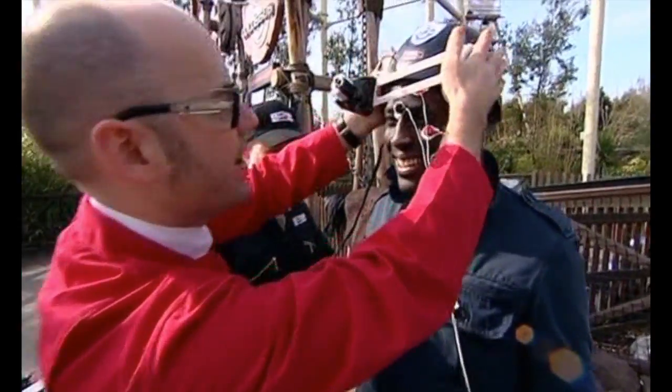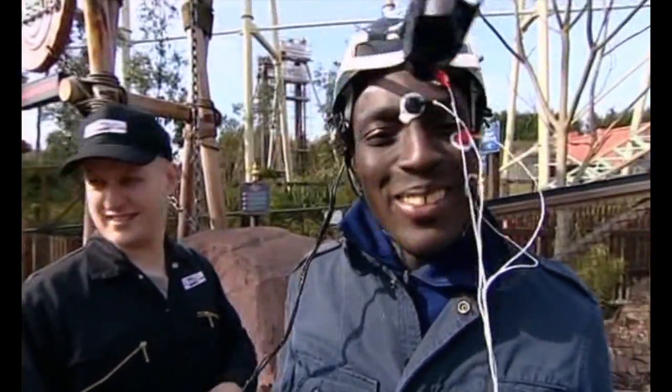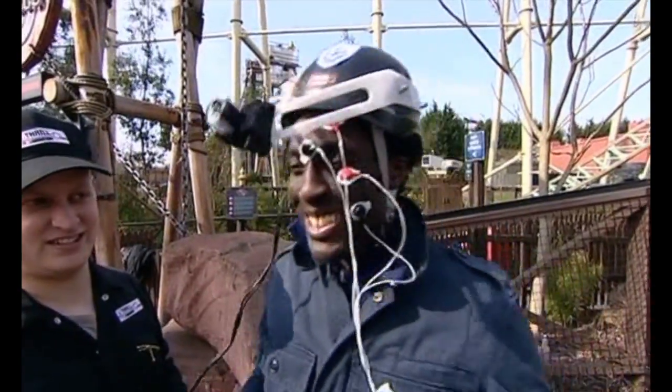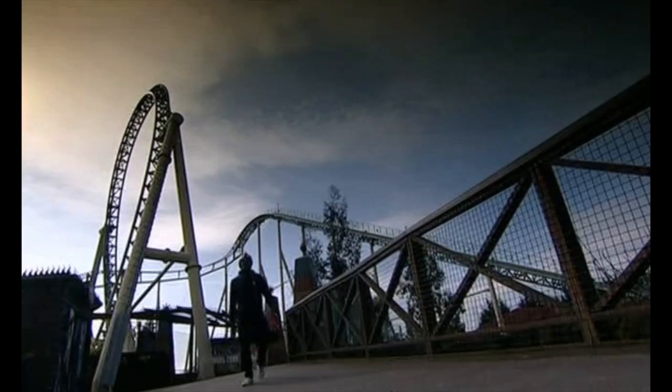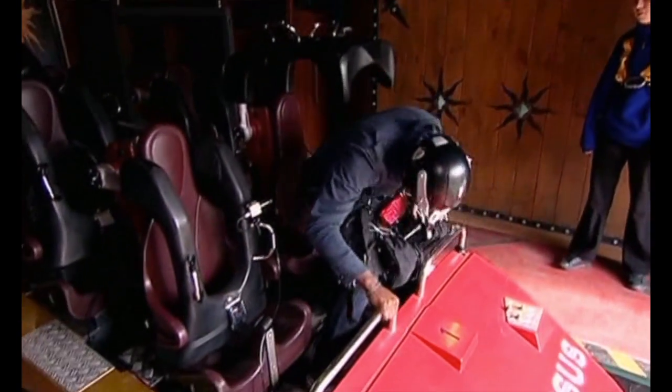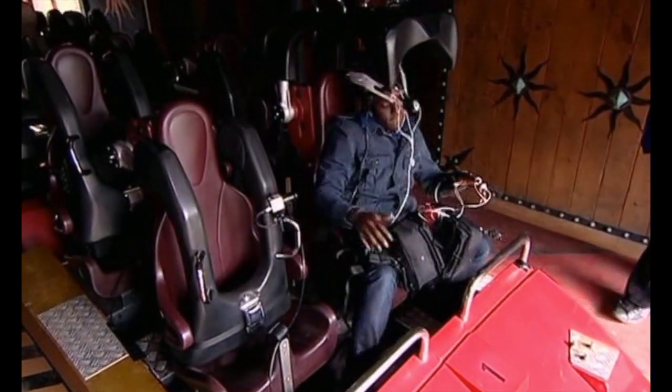How's that? Is that on straight? Yeah, mate, this is the weirdest piece of kit I've ever put on for anything. I'm intrigued to see the results of this and actually see if any of this works. Brendan has been perfecting his thrill theory for years and was confident that this test will reveal which of the 3 roller coasters I will find the most thrilling.